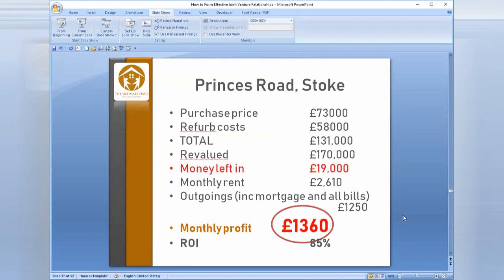we bought this in 2014, the end of 2014, and it was finished probably mid 2015. So we've had this for about 4 years. And in 4 years, not only have we been making that kind of profit, which we split 50-50, Mark gets 50%, I get 50% of that every month, but we also have made £120,000 in capital increase.